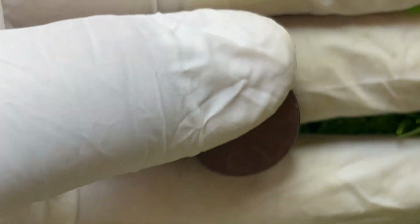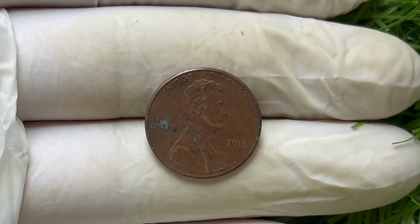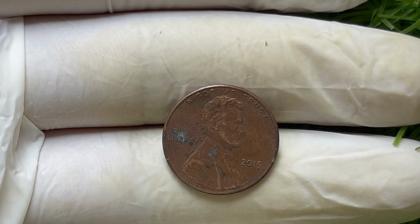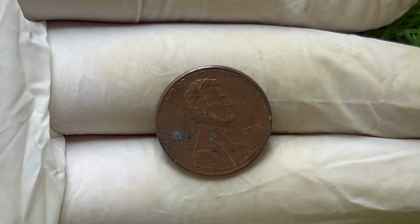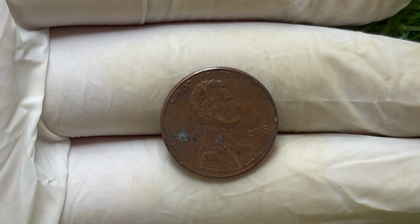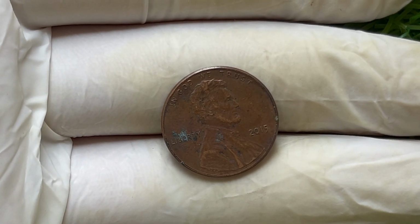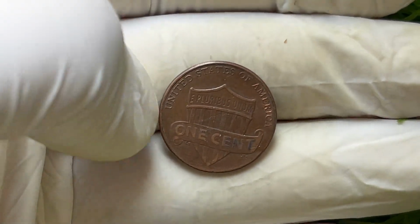One such coin has surfaced. A 2015 Lincoln penny, found in circulation, not in a museum, not locked away in a safe, but right in the hands of an everyday person. And its value? $4.8 million. Yes, you heard that right. A single 1-cent coin. Why? Let's break it down.